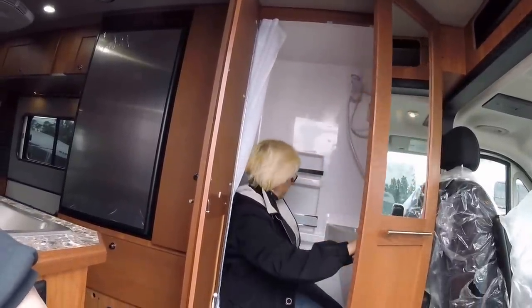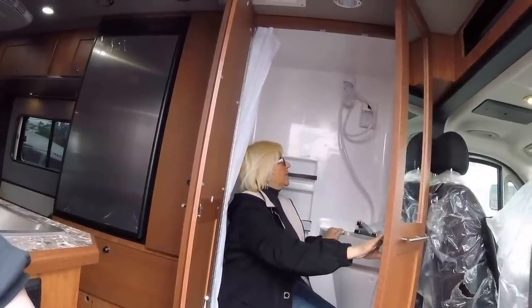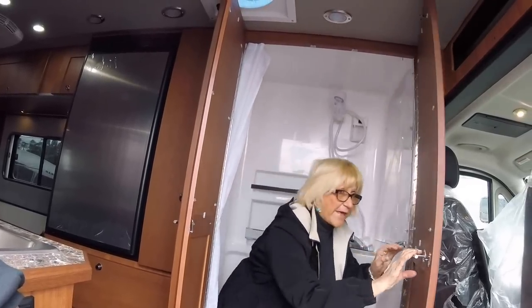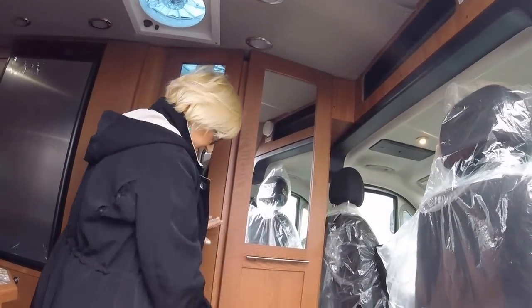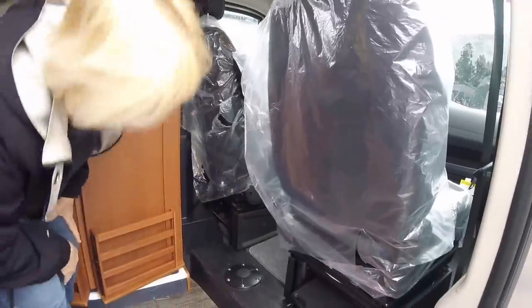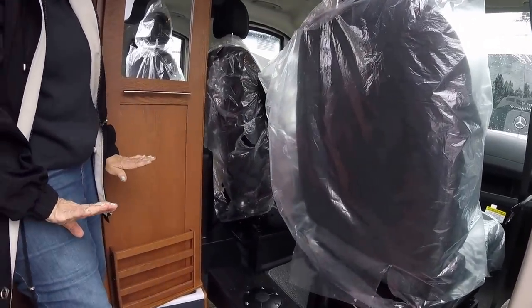Of course, you have a lot of plastic because you don't want it to be too heavy. People always say, oh, it's plastic. There's a reason for that. Now, closes up. There's a lock down there. Need one of those. What's this? Well, more storage.